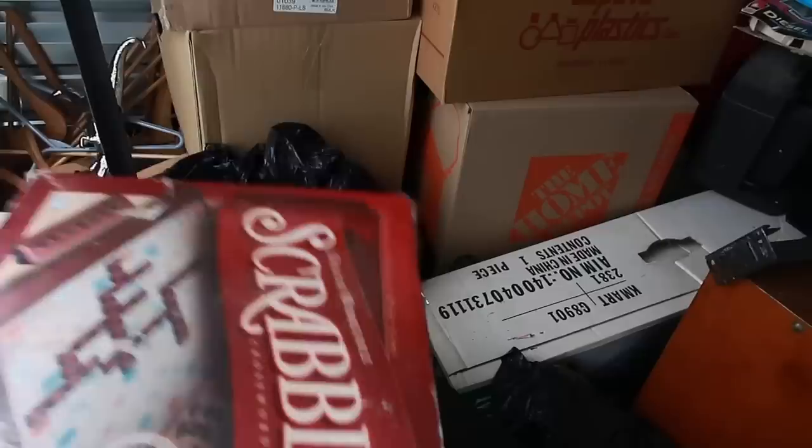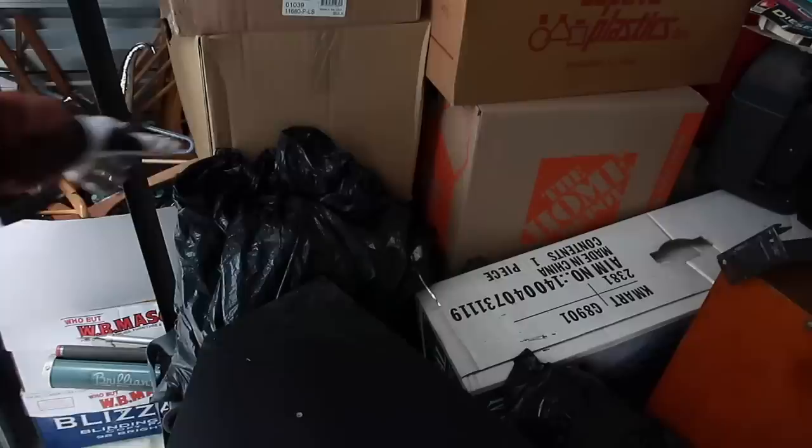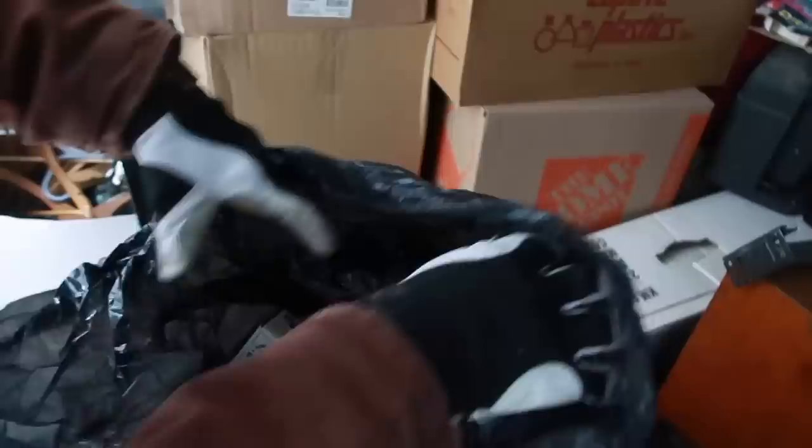Scrabble board. Played Scrabble with Salsa. She probably doesn't know many words. Got a garbage bag over here. Oh, wow. Check out all this. Maybe all this. Oh, wow.